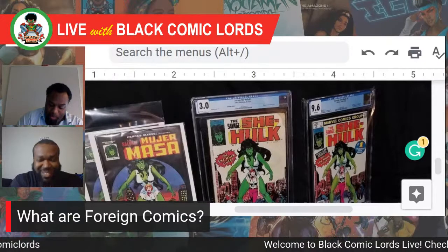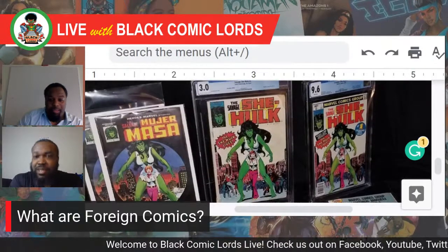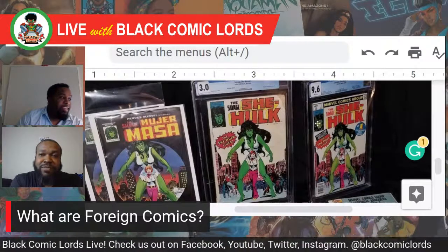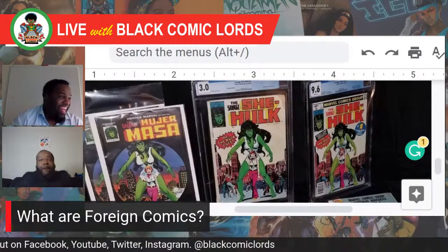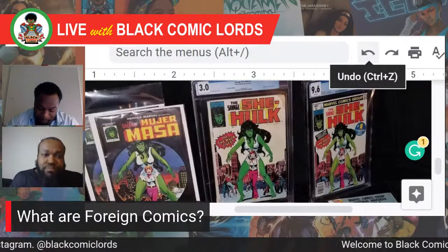And I bought them both times. Wow. And this is the regular American She-Hulk right here. That's the 9.6, the regular. Is this leaving your collection anytime soon because of the flip that's going to come up? Nope. You gonna hold on. So you a She-Hulk fan? You a She-Hulk guy? Yes, I am.